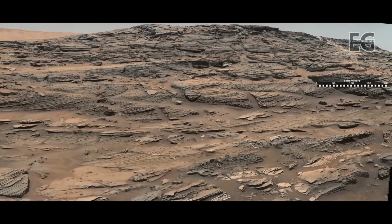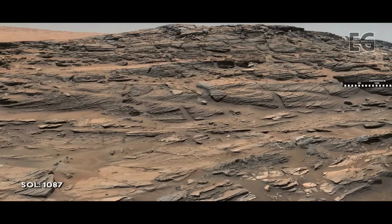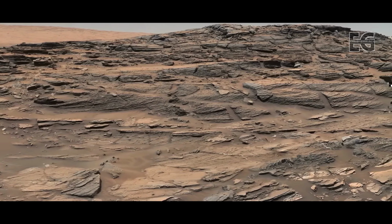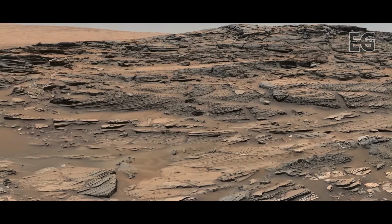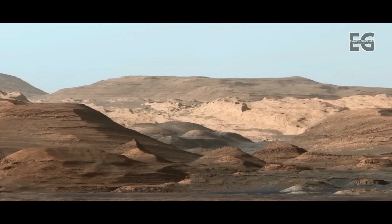Still squarely within the Pahrump Hills region, Curiosity finds more evidence of cross-bedding. Due to the angles of these layers, it's more likely they were created by wind rather than water. On Sol 1099, the rover looks toward its main objective.